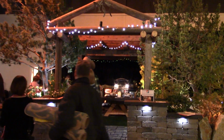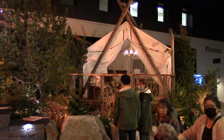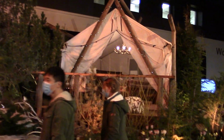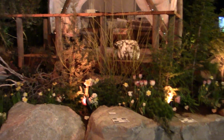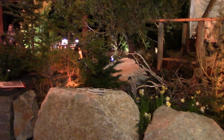Now this one I loved because it's basically like having a giant tent in your backyard, which who wouldn't want, a High Sierra camp tent with a chandelier and a bed and chairs and setting up stuff like that in their bed. I thought that was great. And they went all out on creating foliage that looked like you were in a forest with a waterfall and big boulders everywhere. It was really beautiful.